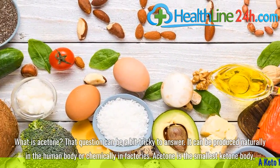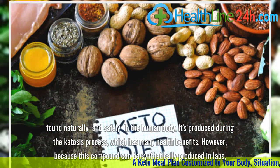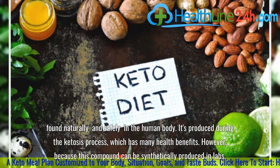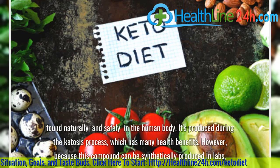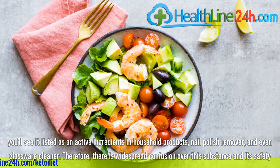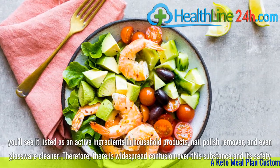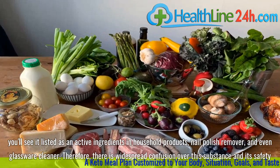Acetone is the smallest ketone body found naturally and safely in the human body. It's produced during the ketosis process, which has many health benefits. However, because this compound can be synthetically produced in labs, you'll see it listed as an active ingredient in household products, nail polish remover, and even glassware cleaner. Therefore, there is widespread confusion over the substance and its safety.